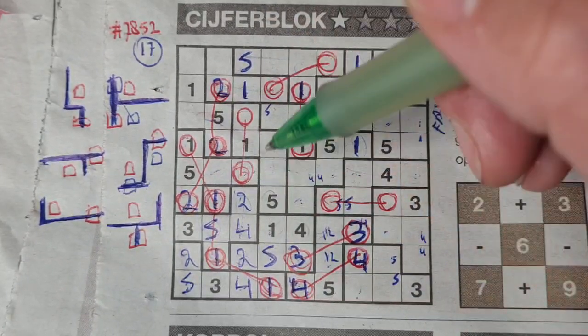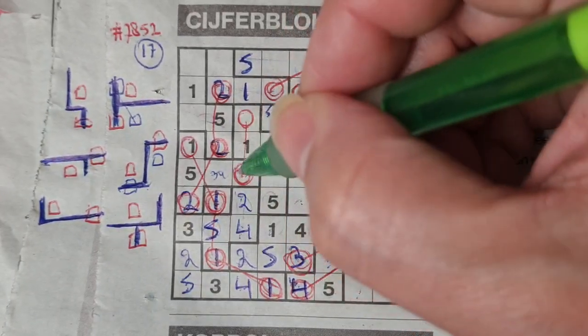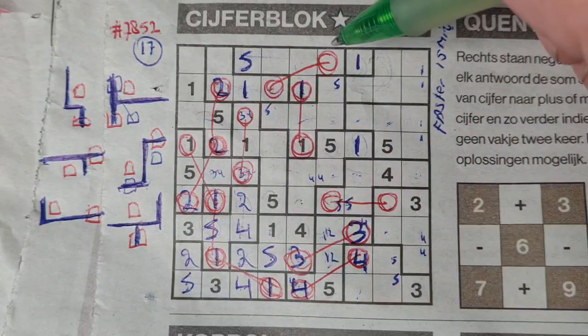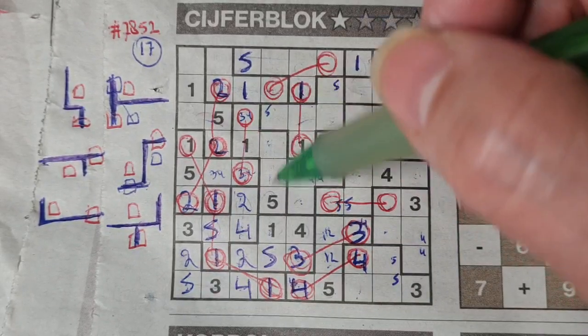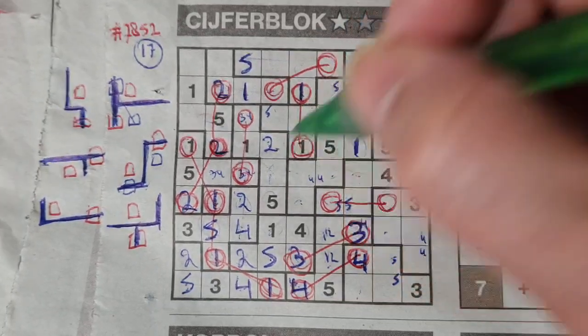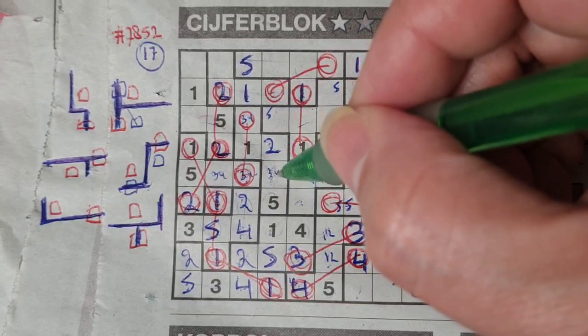2 numbers left in this T-shaped area for 3 and 4, 3 and a 4. Let me mark those. Is connected with that box, so 3 and a 4. So 2 numbers left. Need a 2 here in this area. Well, we have a 2 here, so this box can be 2 and more. That box should be a 2. So 2 numbers left in this area for numbers 3 and a 4.